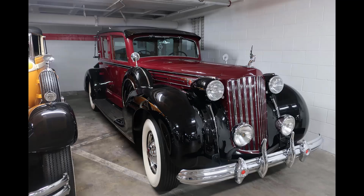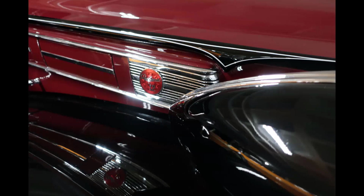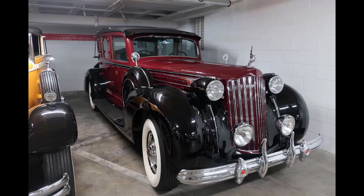Back to those spare tire mounted mirrors. This indicates, with a little bit of research, and the side of the hood says Packard Super 8, that this is most likely a 1932 Packard Model 12.